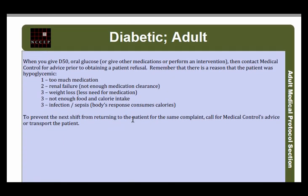Quick mention here in the pearl section is when you give D50 or oral glucose, or any medications or perform an intervention for that matter, then you must contact medical control for advice prior to obtaining a patient refusal. Remember that there's a reason that the patient was hypoglycemic. It could be they're on too much medication, be it insulin or their oral hypoglycemic medication. Could be that they're going into renal failure and they're not able to clear the medication or the insulin out fast enough because their kidneys are holding on to it longer.